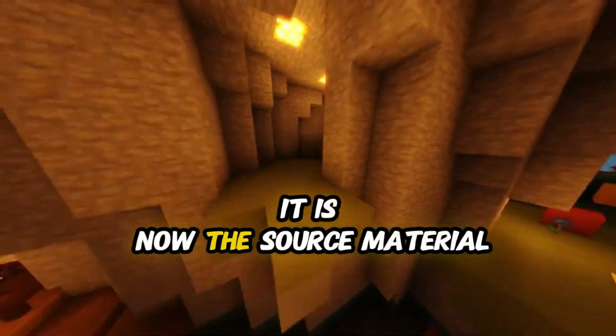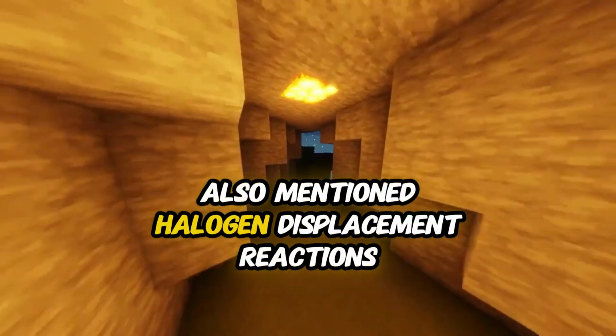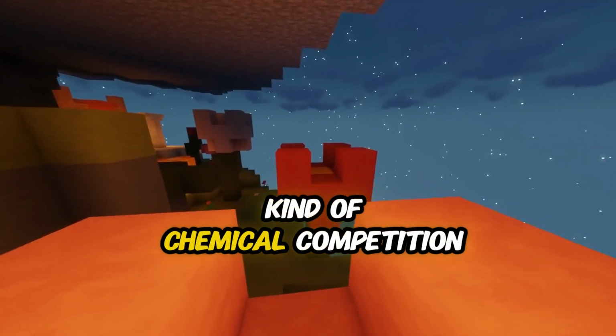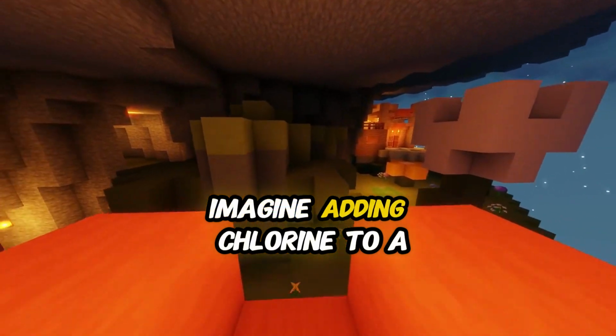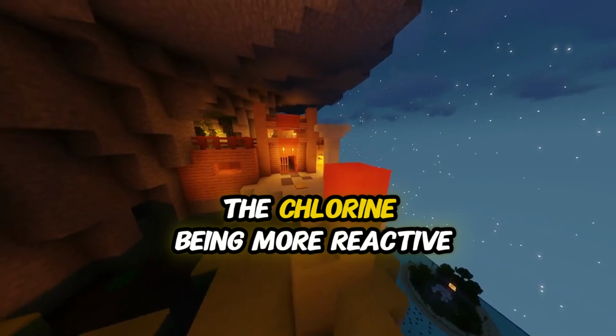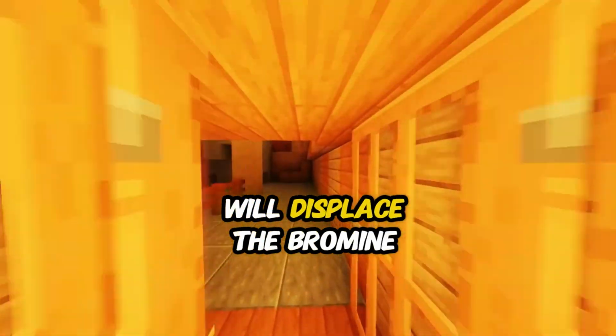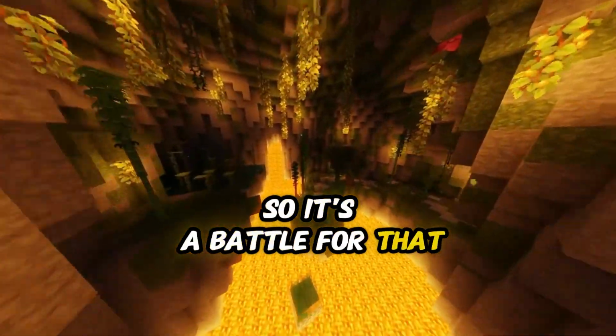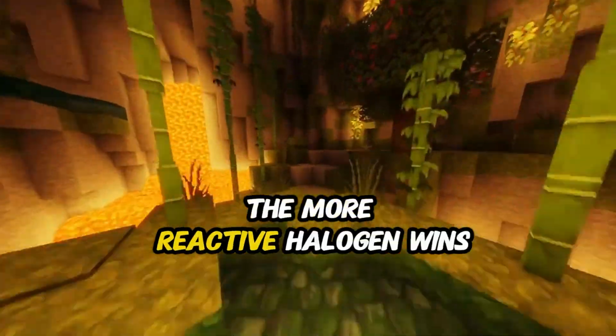It is. Now, the source material also mentioned halogen displacement reactions. What are those all about? Halogen displacement reactions are a kind of chemical competition. Imagine adding chlorine to a solution of potassium bromide. The chlorine, being more reactive, will displace the bromine, forming potassium chloride and leaving bromine behind. So it's a battle for that coveted electron. The more reactive halogen wins.